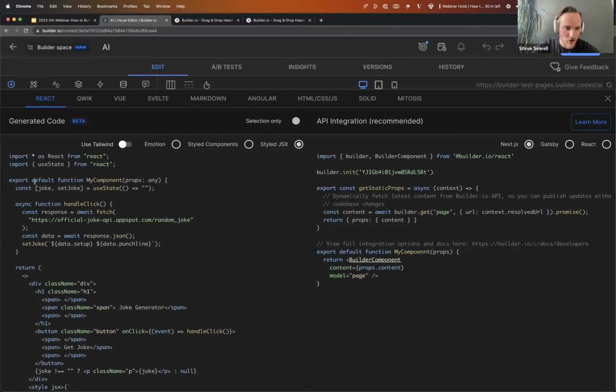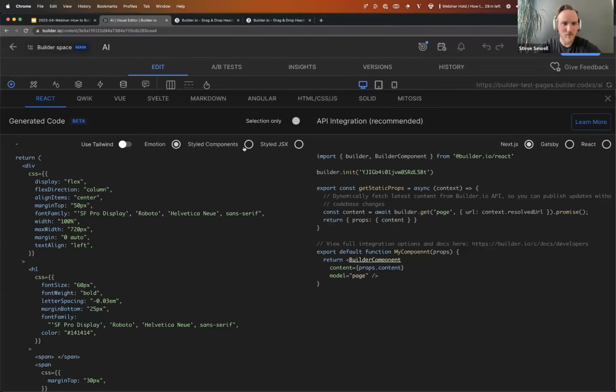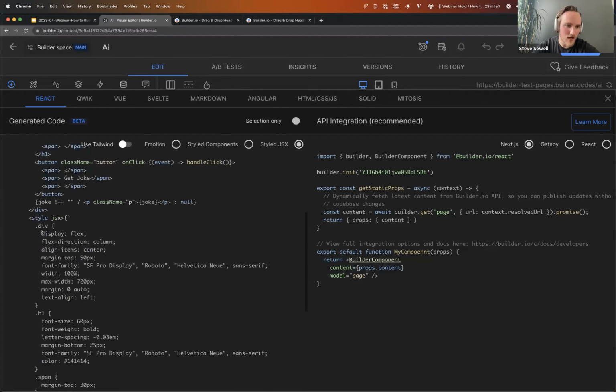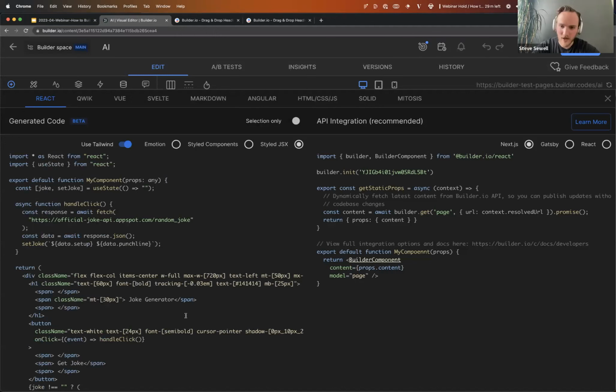So this is our joke generator, which uses useState in React. It uses an event listener, handle the click to run and set the joke. It's pure React code. You can have it generate different styling options like a motion CSS attribute. Styled components is another popular way to generate this, or styled JSX. So this is all the styling down here at the bottom. Or a really nice option these days is Tailwind. But you can use other frameworks entirely.